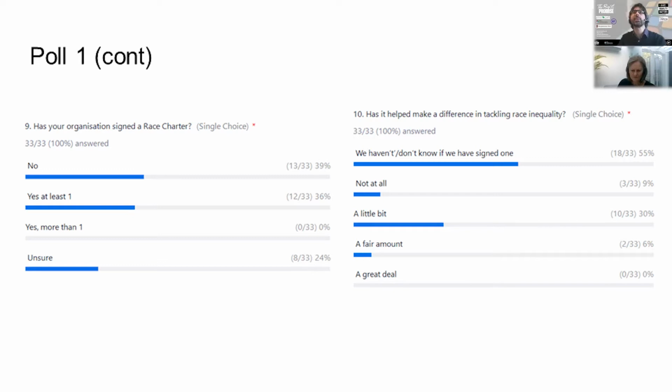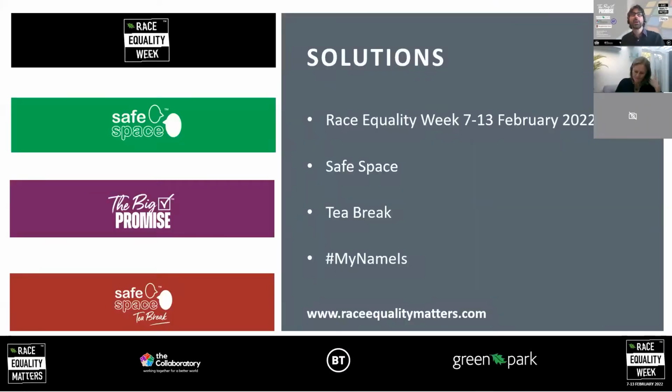Okay, so if we can move on to the next slide, please. Thank you for that. We'll share some of these results with you after the event. A bit of background about Race Equality Matters. It's a not-for-profit, and it aims to be a catalyst to move organizations and individuals from conversations to meaningful action that has impact. It's all about action and impact.